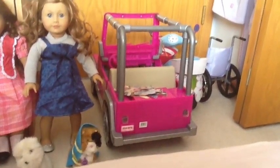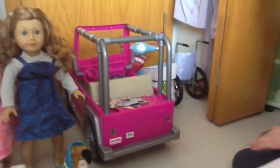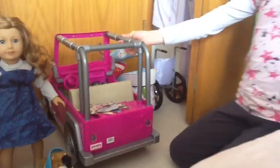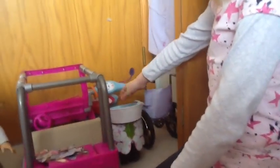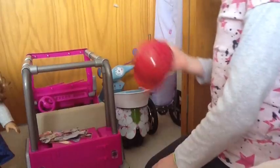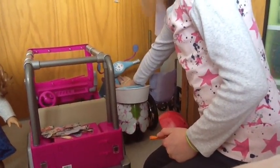And then these are all the cars or vehicles. This is a Jeep, which I have from Target, from the Our Generation dolls. I always go. And then this is a scooter, and it has Jess's helmet. And then it has a horn and it starts. And then the light turns on.